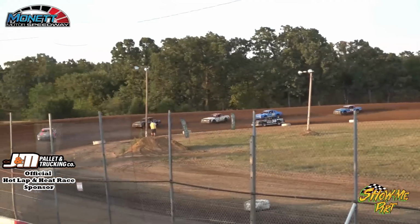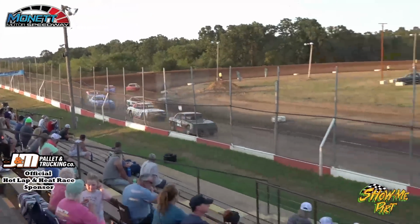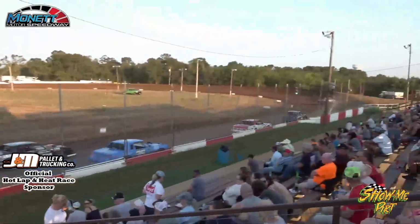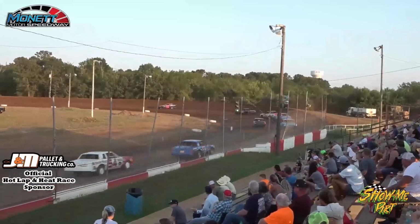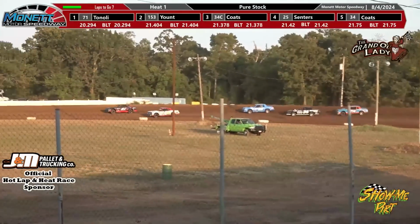Right off the bat, Chris Tonley looking good in that number 71 machine, bringing her down the front stretch. He's going to lead lap number 1. Kevin Yount's going to be a tough 1.113 seconds behind. Lenny Coates ahead of Dell Centers already.